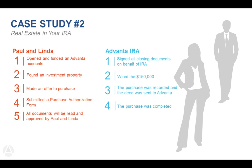So Paul and Linda are going to each open an IRA account. And the IRA accounts are going to be funded by Paul and Linda. They can transfer funds, again, from an IRA or roll funds in from 401ks or other pension plans, and so forth. They made the offer. They agreed on the purchase price and submitted the contract to Advanta. And then in this case, because their IRAs are partnering, it's going to read as tenants in common on the documents as well as the deed.